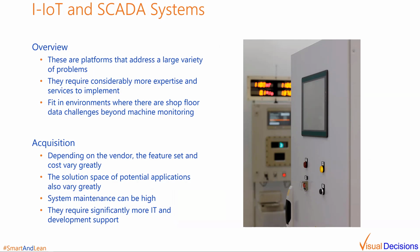Next are IoT and SCADA systems. IoT stands for the Internet of Things, and these platforms are much like the machine monitoring solutions, but are much more general purpose. They can connect to any type of device on the shop floor and collect just about any type of data from that process. But they need to be programmed to interpret the information that's coming from those devices and be able to utilize it to help drive a workflow to make improvements. And so while these platforms address a really large variety of problems on the shop floor, because of their flexibility, they require considerably more expertise and service time to implement. There's a really good fit in some environments where there are shop floor data challenges beyond machine monitoring that can provide a lot of value for the organization, but you have to look at that fit on a case-by-case basis.